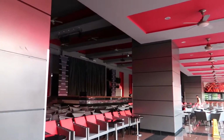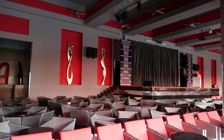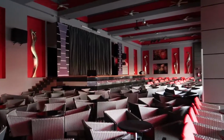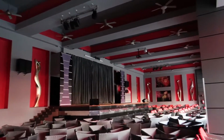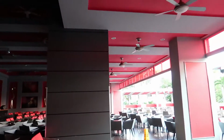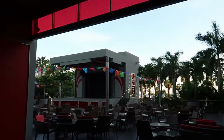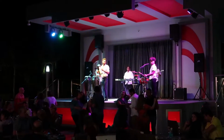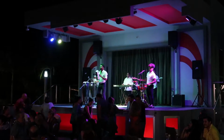So here's the theater. It's a really big theater. So they have seating area all the way through that you can enjoy the show on the stage here. And just before the show starts and after it's finished, there's another stage over on this side where a band usually plays, and it plays different genre music each day.